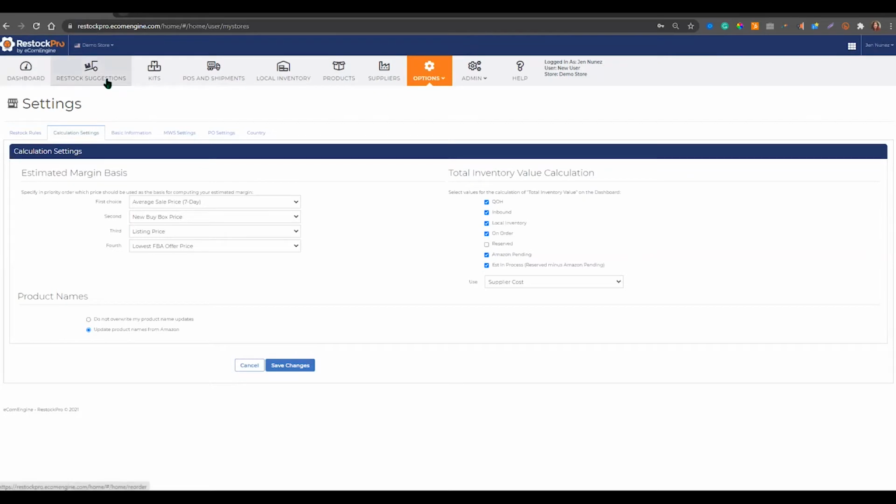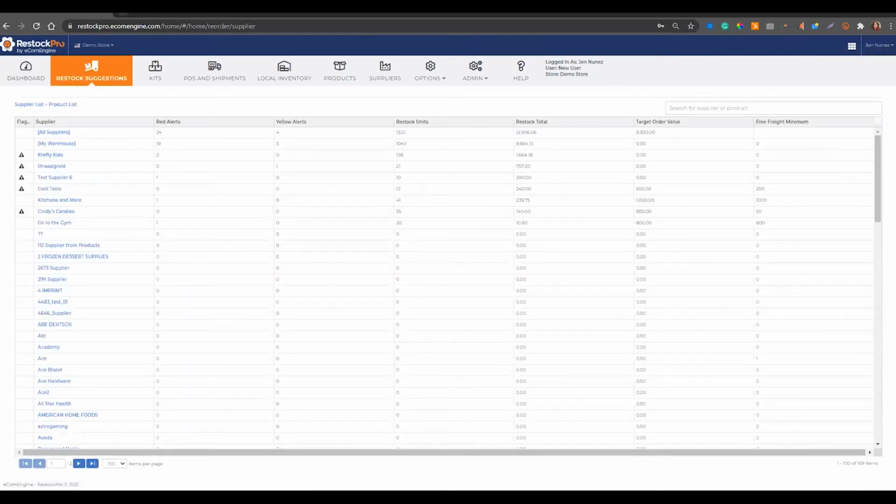Restock suggestions is the heart of Restock Pro. All right. Right off the bat, you'll see here you can approach it by supplier or product list. This is the place for you to view your forecast and launch your restocking process. If you want to focus on a specific supplier, then you can click the supplier name. If you want to go into all your products and you have a saved filter, you go to your product list, you can do that. But right off the bat here, you'll see your red alert, so you'll know which suppliers you need some urgency to work with, if you have a free freight minimum and target order value. But in this demo today, let's go to your product list, okay?